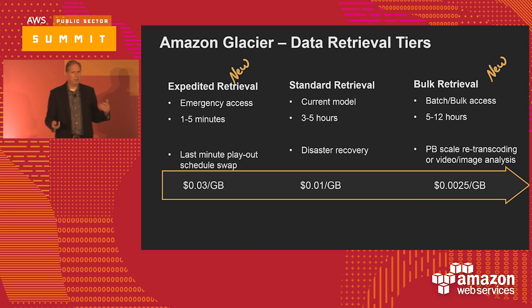And we have a couple customers that we're actually responding to RFIs and RFPs on now in public sector where they're only using expedited retrieval as the primary. So it's, again, I think we looked at it as quote unquote emergency, but if you look at the economics and balance it out, in many use cases, it could be the primary type of retrieval that you might use depending on your use case.